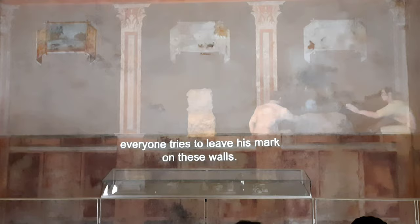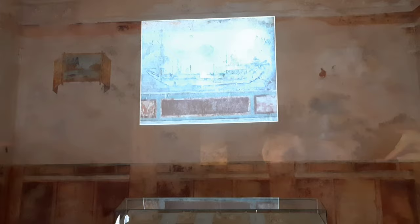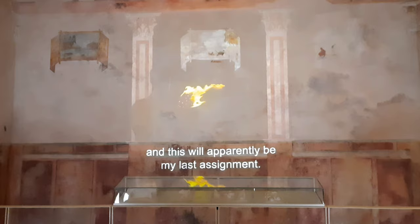The royal hall has now become the sleeping quarters of the demolition crew. In the last days of the theater, everyone tries to leave his mark on these walls. One etches a maze or a rosette, another draws a boat with a piece of charcoal. I, too, feel that my end is near. This will apparently be my last assignment.